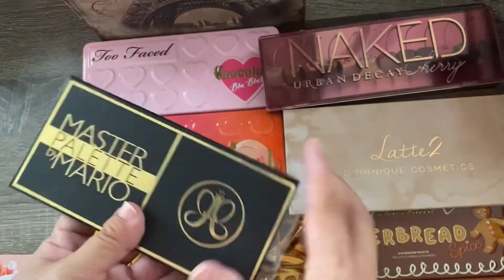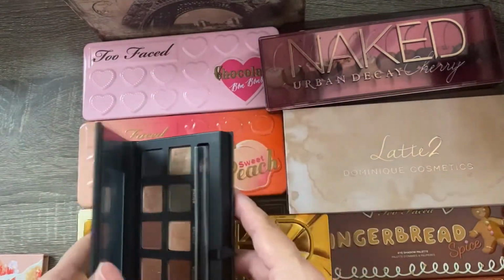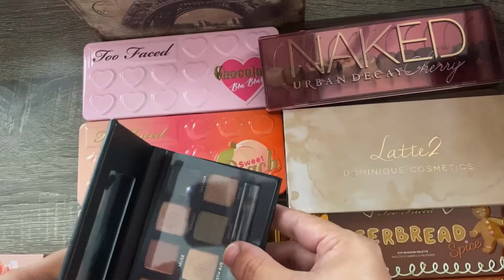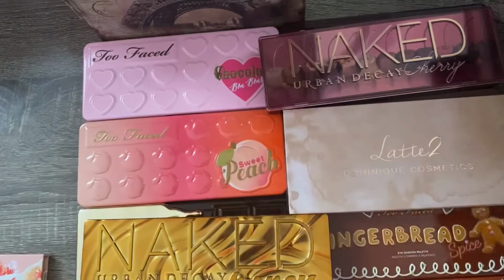Plus, it is a really good palette if you can get your hands on it. I don't know if they still sell it, but if you can get your hands on it, or if you have this palette, this is a really, really good palette. It's really nice. The formula and everything, it's really good. So I'm keeping that.